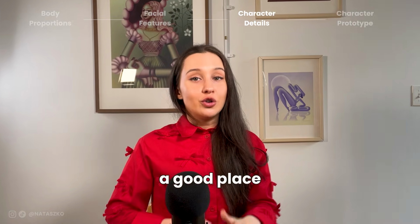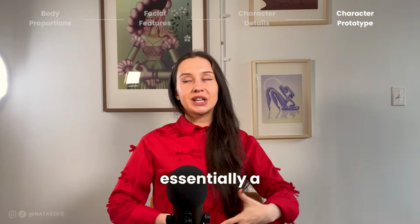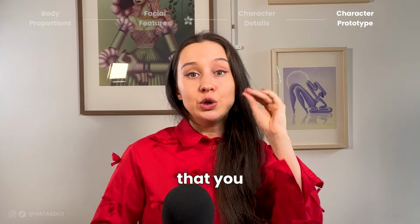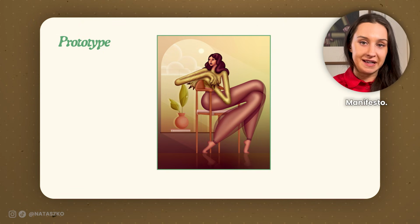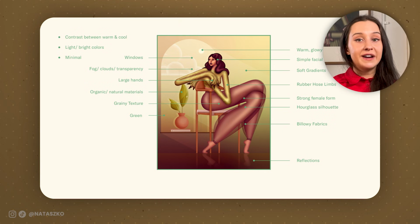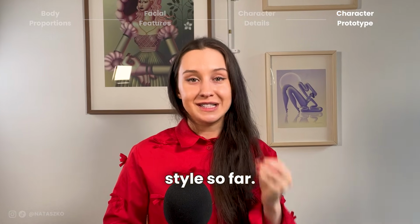Once you feel like you're in a good place with all of those extra details, your big aim or goal is to create something called a character prototype. This is essentially a declaration of your character illustration style. It's like the benchmark that you will use to create your whole style around. So you want to make sure that you're really happy and excited about it. Be sure to include most, if not all, of the elements in your style manifesto. It's a good idea to have your character prototype annotated, so call out the different elements from your style manifesto. This one illustration is a culmination of everything that we've done to define our styles so far.